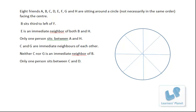Now we see this problem. 8 friends A, B, C, D, E, F, G, H are sitting around a circle facing the center. So we start arranging. B sits third to the left of F, so I assume F over here. Since they are facing center, left of F will be this side. So B is sitting third: 1, 2 and third. Now next, E is an immediate neighbor of both B and H, but we don't know whether E is this side or this side. So as of now we write B, E, H. One side of E, B is there and other side H is there.